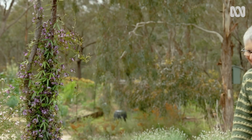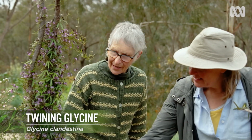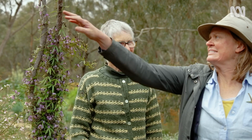That is not something you see every day. What a great way to get a ground cover upright. Yeah, it's a beauty. That's Glycine clandestina. And this was a golden wattle that died, and so I just planted it at the bottom and up it's gone. It's beautiful, isn't it?